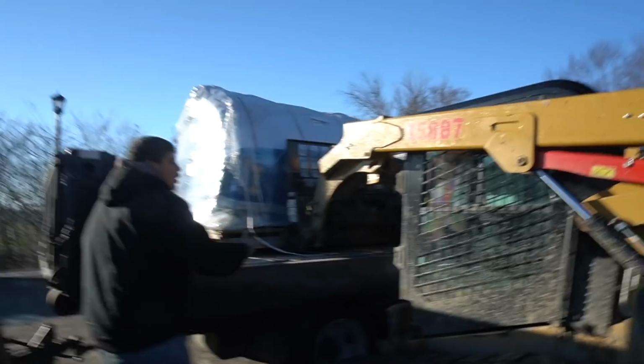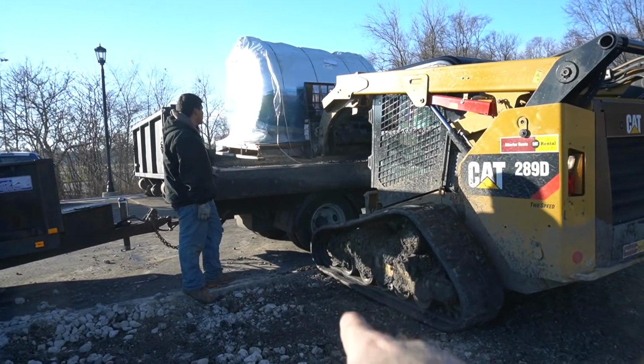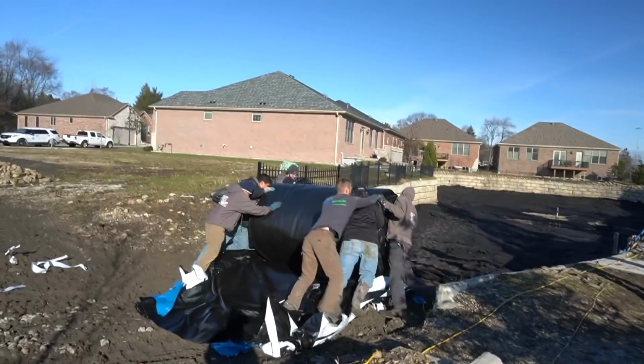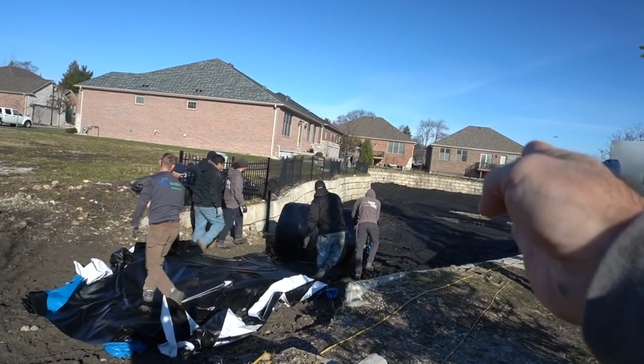Watch out, guys. As soon as he comes out, this whole thing might... Watch out for that edge. As soon as he comes down. Yeah, he's got it. Liner going in, 220 feet long. It's gonna go from here all the way down that edge, and then we got to start pulling it across.